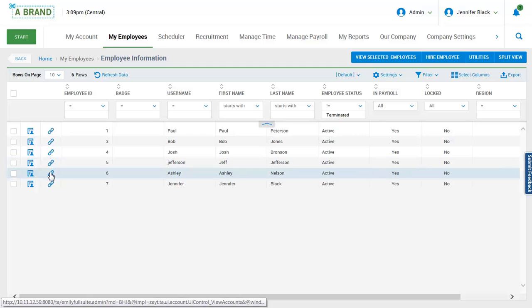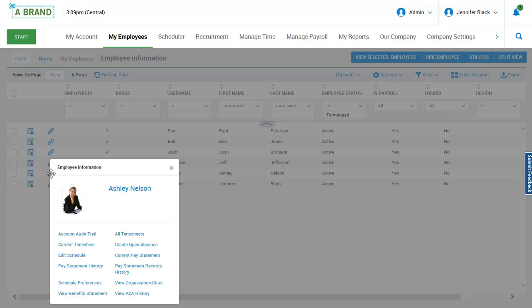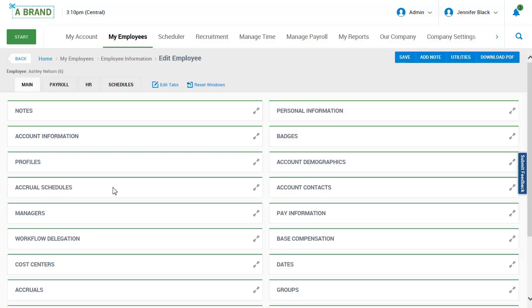So let's take a look at Ashley. The look of this icon has changed. It has been redesigned to look a little cleaner and more intuitive. Now, if I click on her name, it will take me to her employee profile, which has been redesigned with a new, cleaner look and feel. The same sort of data can be tracked and stored here. All of the functionality remains intact.